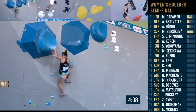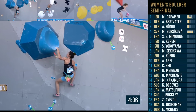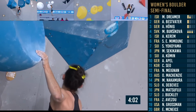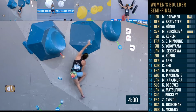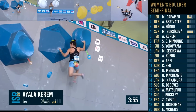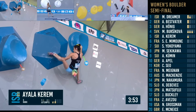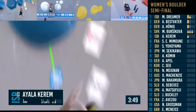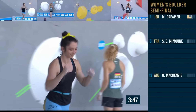Ayala is straight into the zone now. Let's see if she's going to try the cross. She's not looking super comfortable in the position, but still gets the move. She had a silver medal at the European Champs a few weeks ago, and she's flashed this first boulder. So, a perfect start for Ayala. Great job from her.